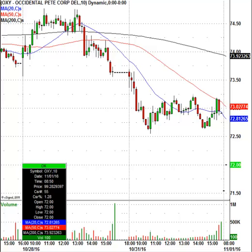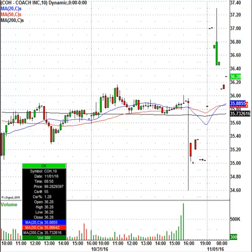Next up, we're going to take a look at Coach, COH. This is the apparel maker. Right now, the stock is trading at $36.28, closed at $35.89. So a good little uptick here for Coach. I don't see this going up all that much, but nonetheless, it is up off the lows, and we'll keep it on the radar for later. We will look to trade this one once the opening bell rings.